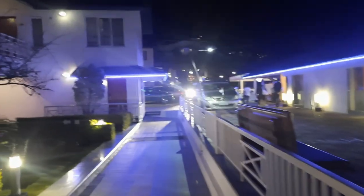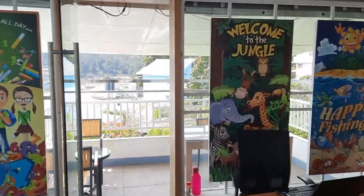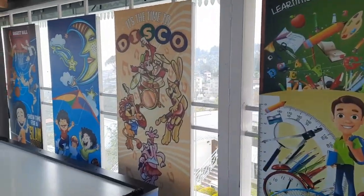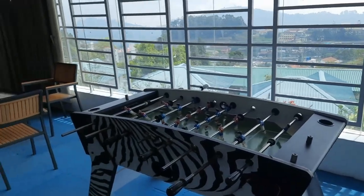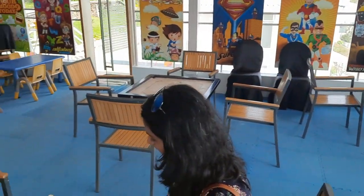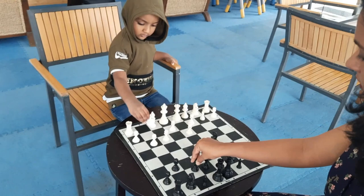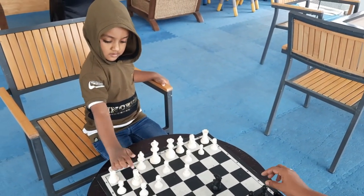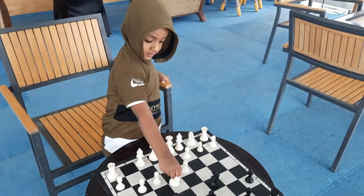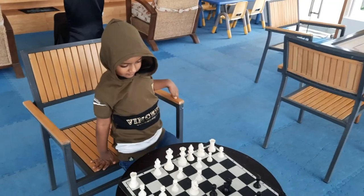Look at this, beautiful. And we are here in the indoor kids area. You have air hockey, we have foosball, we have carom, and Ashwik and his mom are trying their hand at chess. No rules, no bar. Yes, Ashwik's horse can ride any number of squares he wants. Ashwik.